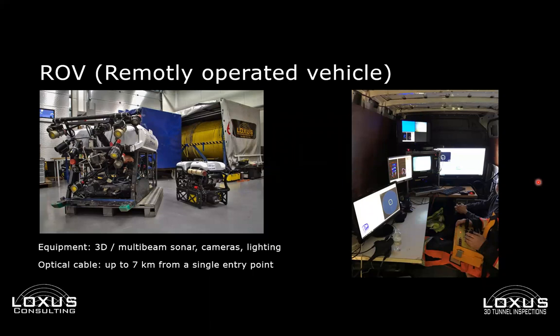vehicle, which is connected with the operator on the surface with a cable. The cable is used for the power supply to the ROV, which operates on electrical motors. But the cable also includes an optical cable, which transfers the data and all the information back to the operator, who is sitting on the surface and can navigate, observe, and quantify the data.